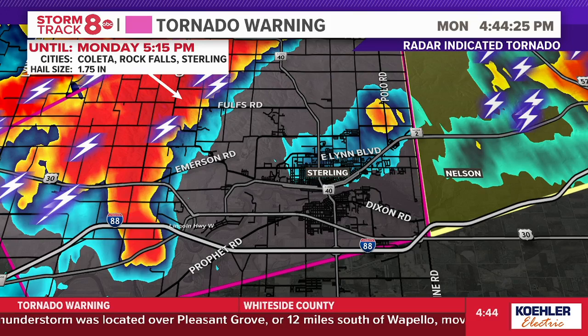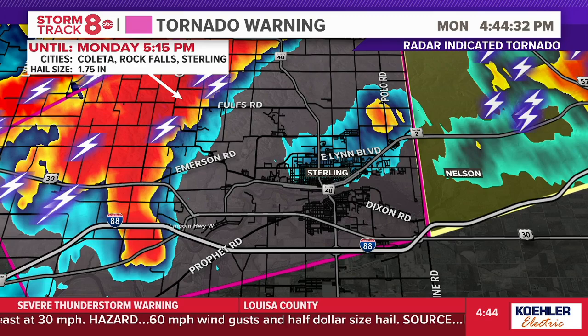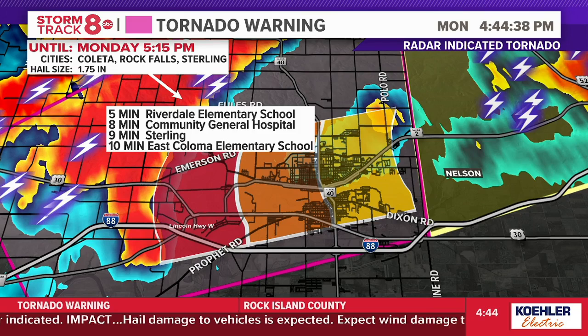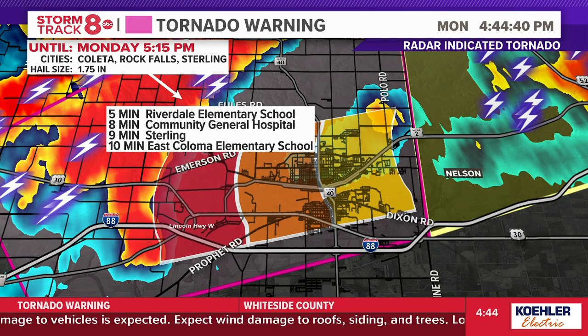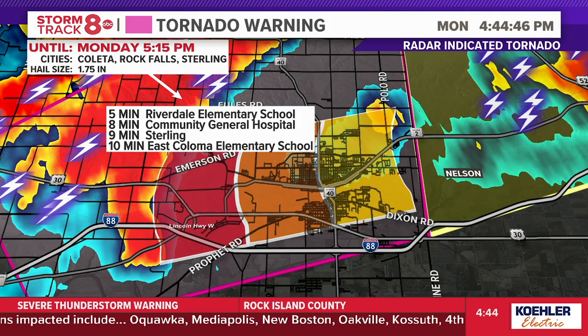Kind of quiet right now in Sterling Rock Falls, but folks, we are just minutes away from that part of the storm. Put that tracker on it once again, because that is what we do, folks. We're talking less than 10 minutes. Less than 10 minutes, it will be impacting the Sterling Rock Falls area. So please don't go out and try and chase the storm. Please do not go out in your front yard and wait for the storm to arrive.